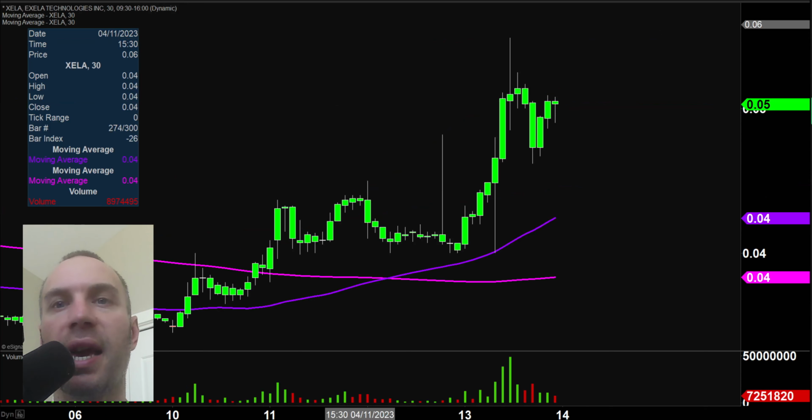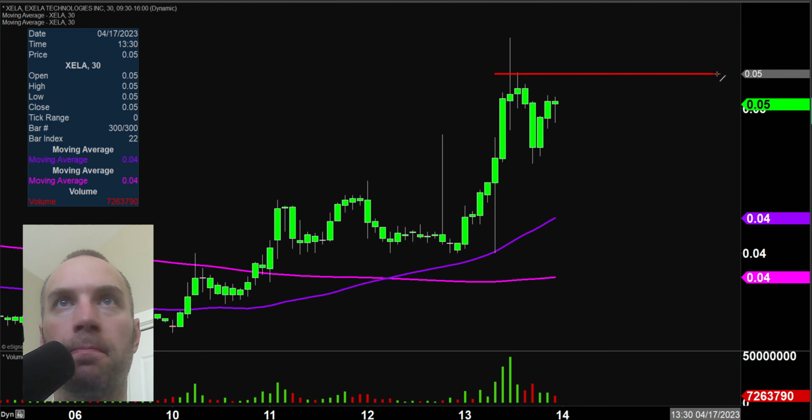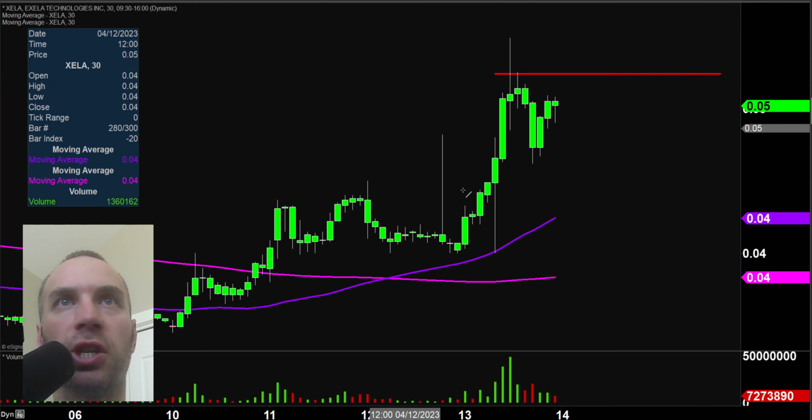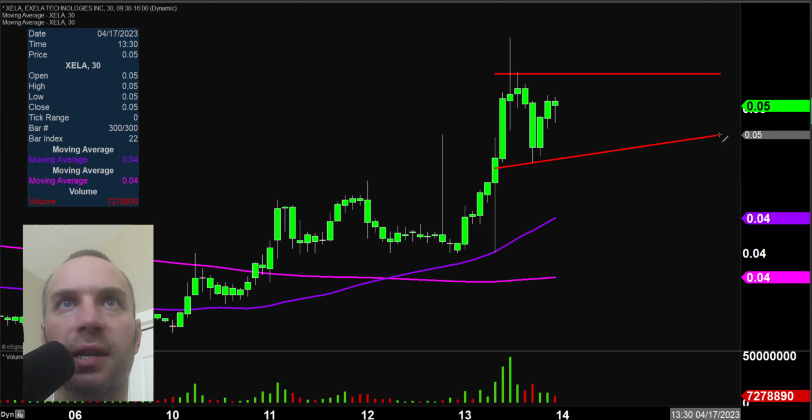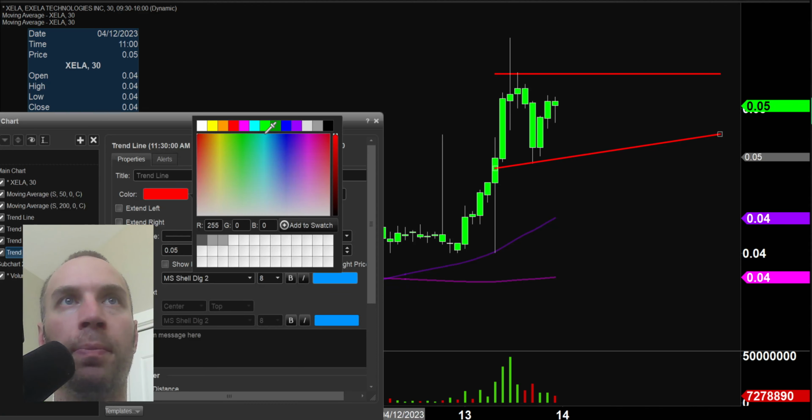Next one, XELA, which is a penny stock down below 10 cents. So something for everybody here. And once more along the lines of what I would consider a pattern that you got to think a lot of people are watching is going to be this bull pennant here. Maybe not as clean, but I wouldn't say it's a catastrophe pattern either, where I'm trying to fit a square peg through a round hole.